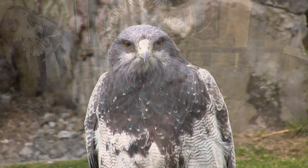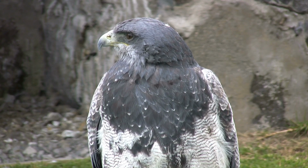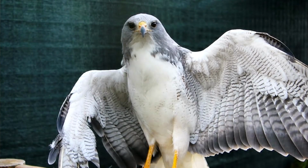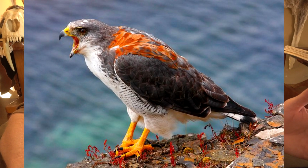The black-chested buzzard eagle. Black-chested buzzard eagles are the largest member of the genus Geranoaetus, and so they're the largest of the buzzard eagles, and the only one that has buzzard eagle in its name. Its 2 smaller cousins, of course, the white-tailed hawk and the variable hawk, have the term hawk in the name, but they should be called the white-tailed buzzard eagle and the variable buzzard eagle, and then this is the black-chested buzzard eagle. Now, in recent years, this large species has started to be called the Chilean blue eagle by some people, which sounds kind of noble.